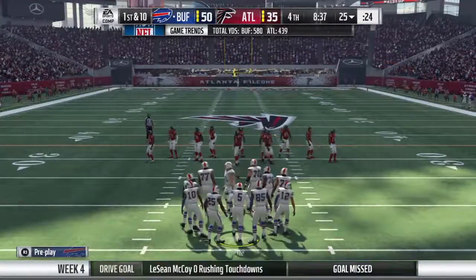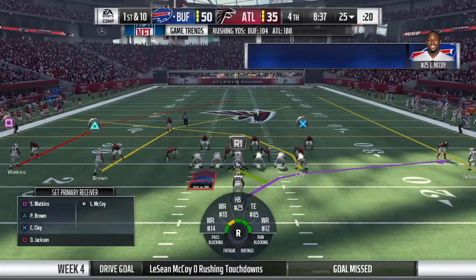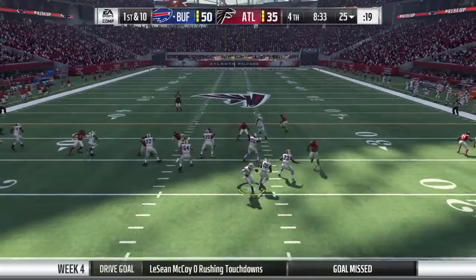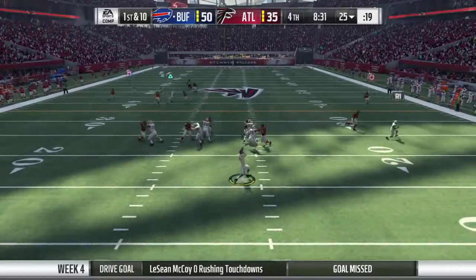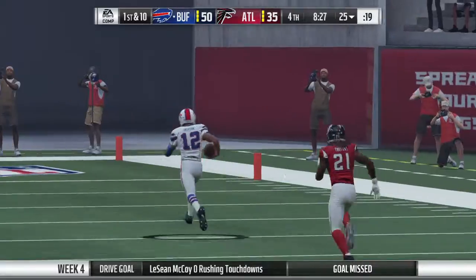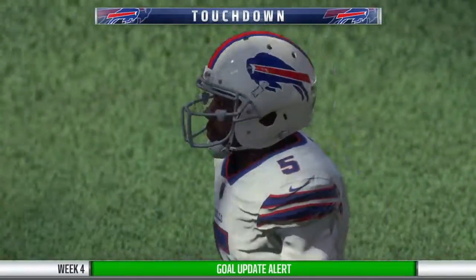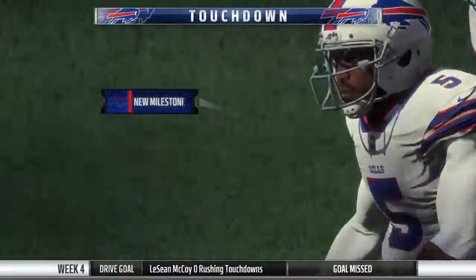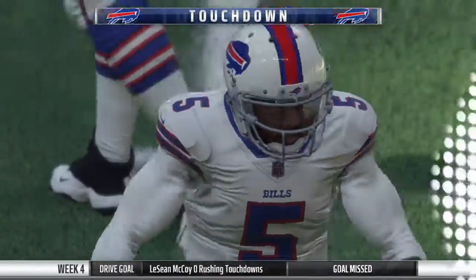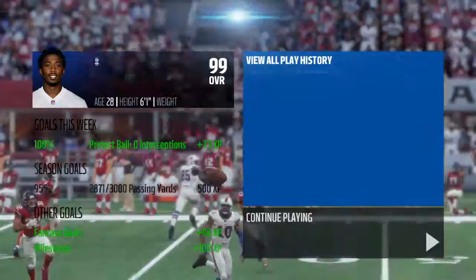Now the Bills offense gets ready to head back onto the field. They go play action with Taylor. Oh, he's got a man wide open, complete. And all the way home for a Bills touchdown. Deshaun Jackson with his second touchdown of the game, number 8 on the season.